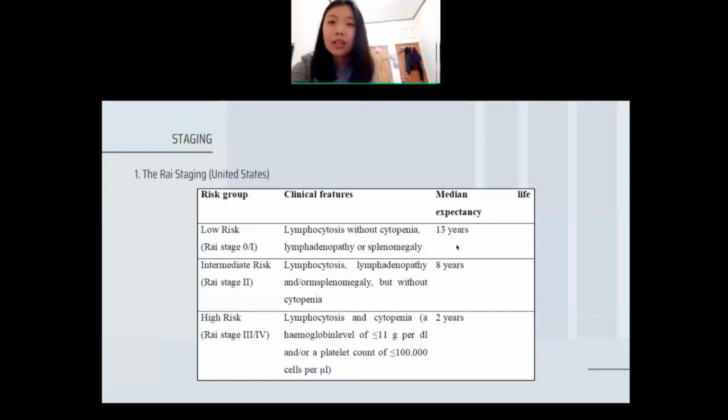The Rai staging commonly used in the United States has three groups. First is low risk, with lymphocytosis without cytopenia, lymphadenopathy, or splenomegaly, with a life expectancy of 13 years. And second is intermediate risk, with lymphocytosis, lymphadenopathy, or splenomegaly but without cytopenia, with a life expectancy of 8 years. And the last is high risk, with a life expectancy of only 2 years.